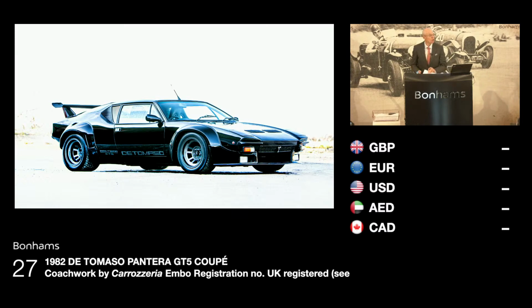And on to lot number 27. Well, quite rare to have one De Tomaso in the sale. We've got two. This time the Pantera, the GT5. Only 12 right-hand drive GT5s made by the factory. Rare example, been checked and verified by the International Pantera Register. Stunning, highly collectible Italian supercar. Huge performance with the aggressive carrozzeria Ambo styling to match.